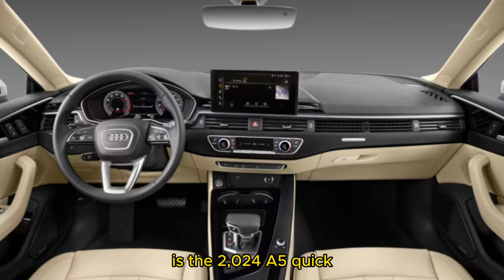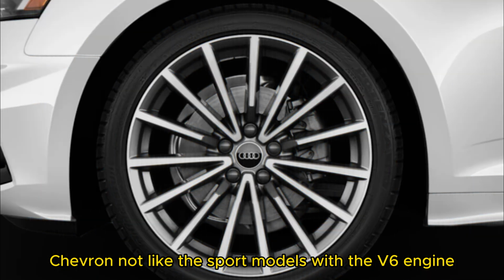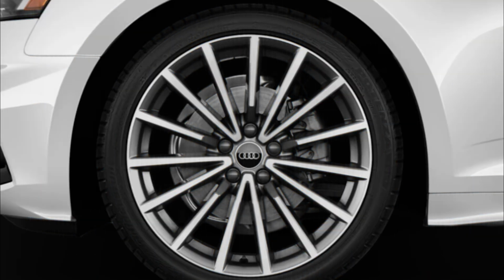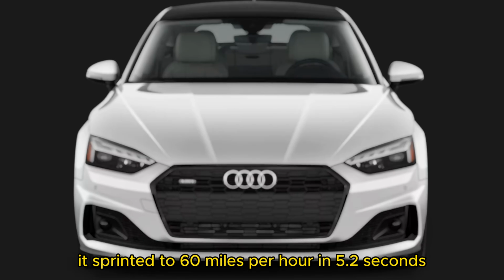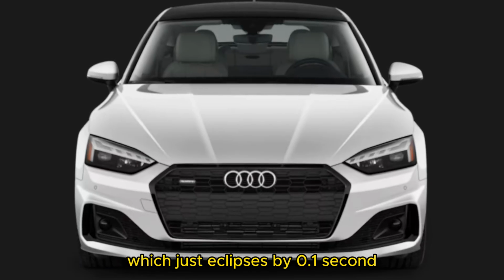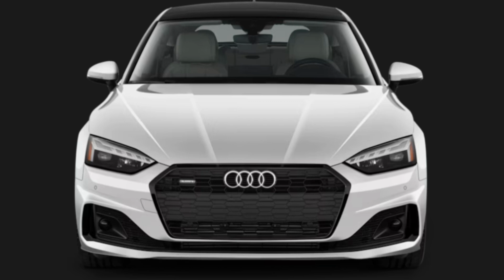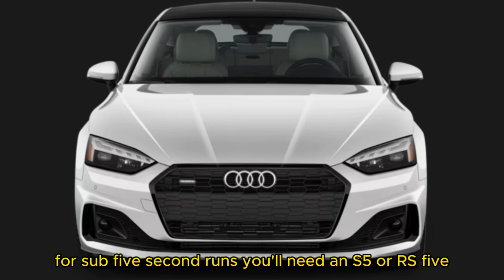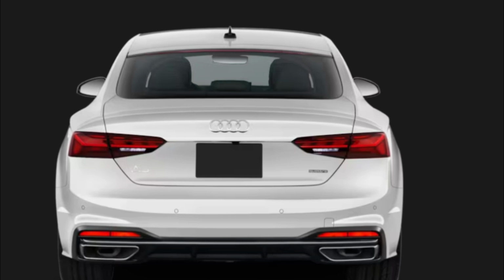Is the 2024 A5 quick? Not like the sport models with the V6 engine, but it holds its own. A 2018 we tested sprinted to 60 miles per hour in 5.2 seconds, which just eclipses by 0.1 second what BMW's torquey 430i xDrive coupe can do. For sub 5-second runs, you'll need an S5 or RS5.